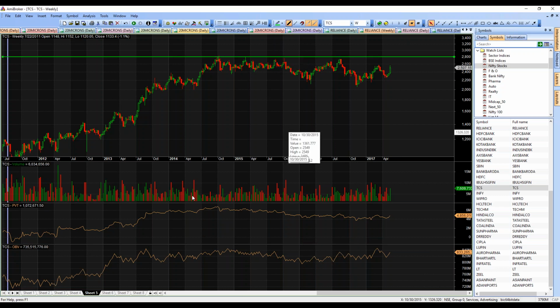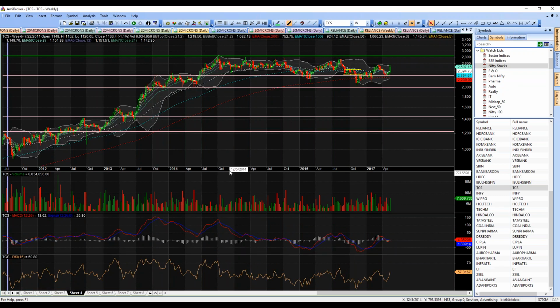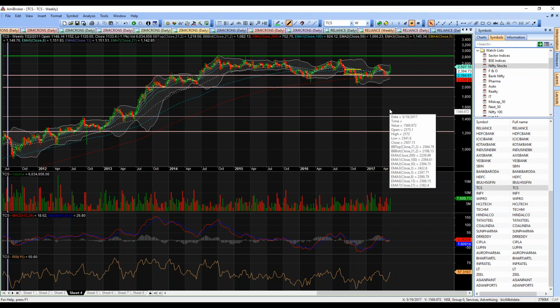All right. So TCS perhaps set to really move up. Once it breaks 2,800, if it does that, then I would think at least another 1,000 rupees to 3,800 is distinctly possible on TCS.